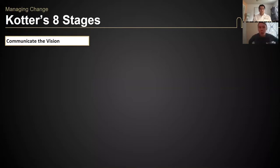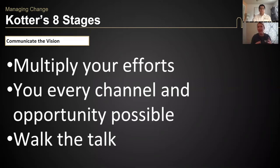So that fourth step is communicate the vision. You just spent so much time getting that climate for change ready. You've got your vision all written out, and it's time to communicate that. So think about your best strategic plan, what efforts you're going to go through. Is it emails? Is it flyers? Is it tabling events? Is it social media platforms? How are you communicating that? Multiply it by 10. John Kotter says, just go big. Whatever strategic plan you have set, make it even bigger.